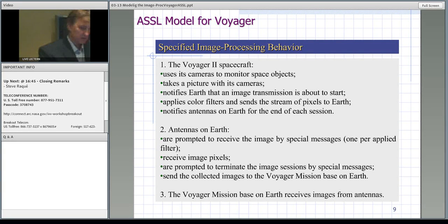Actually, it starts with the Voyager 2 spacecraft. It basically uses its cameras to monitor space objects. Then it takes pictures and notifies Earth that an image transmission is about to start. Basically, if you don't know, all the pictures taken by Voyager were sent to Earth pixel by pixel. That's why we need this kind of image transmission, pixel by pixel. And on board, Voyager applies some filters and sends streams of pixels to Earth. And when the session is over, it notifies the antennas on Earth that the session is over.